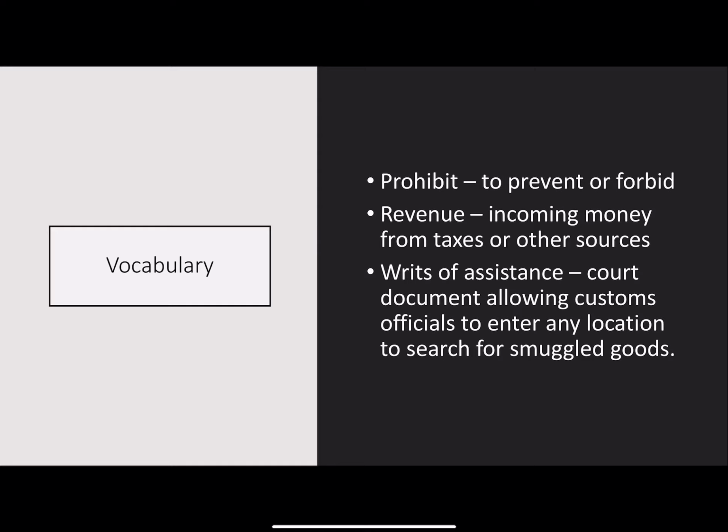And then we have writs of assistance, which is a court document allowing customs officials to enter any location to search for smuggled goods. It's kind of like a search warrant if you really want to get down to it. But as people started to do things without the British knowing, they started smuggling things. And so the British created these writs of assistance so that they could go into your home and search for smuggled goods. The cops today have search warrants so they can enter your home and search for something that you're not supposed to have. So that is it for this week.